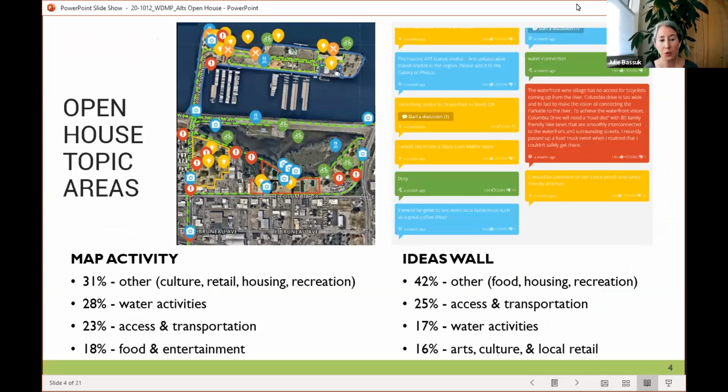So we had two activities at the prior open house, a map activity and the ideas wall. The themes that came through very clearly: people are attracted to and want to enhance the water activities that are already occurring in the area. They're talking about improving access and transportation. They want more food and entertainment and arts and culture, and they're interested in more housing, more retail, more things to do and see in the area.